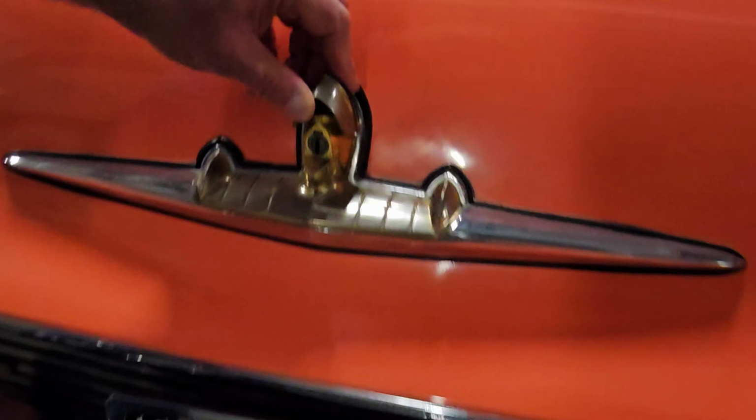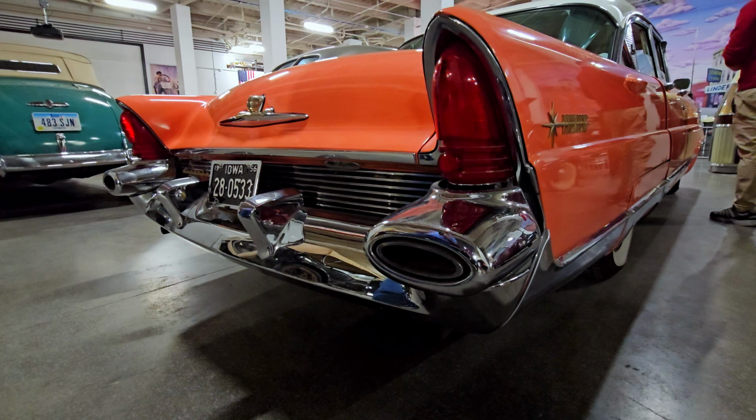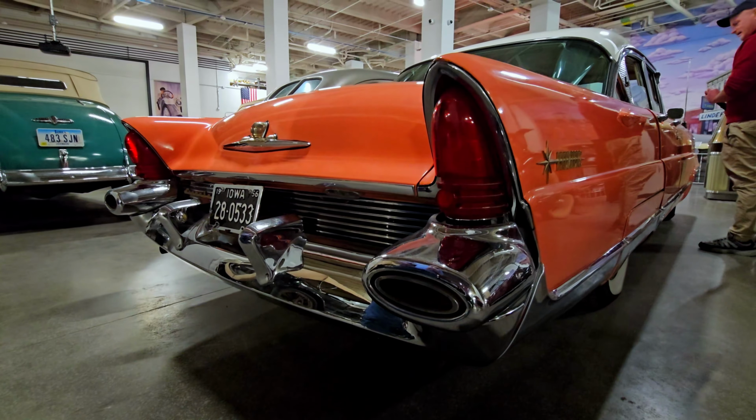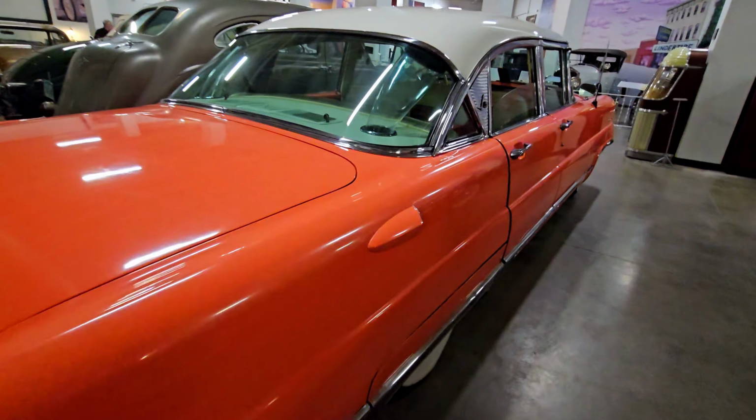Oh, you got to lift up his face mask. Oh my gosh. See, this is the one I want to take home. The air conditioner's in the trunk. That's what this is? This is an air conditioner?